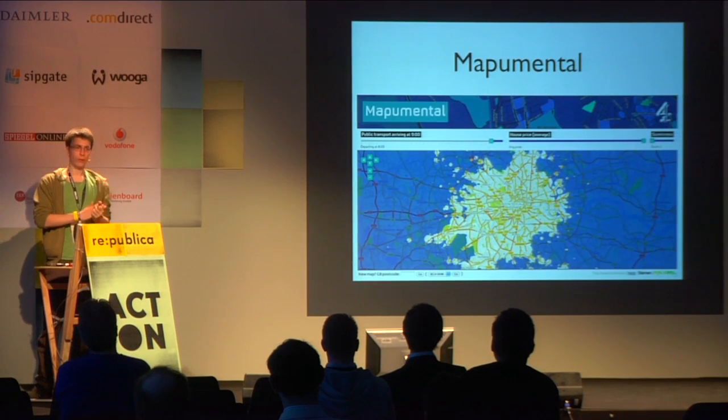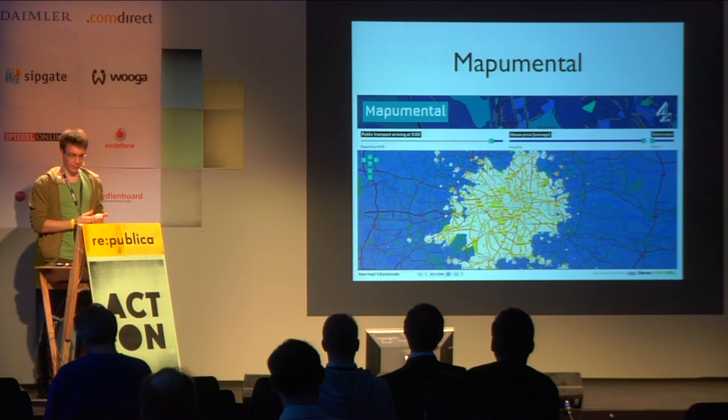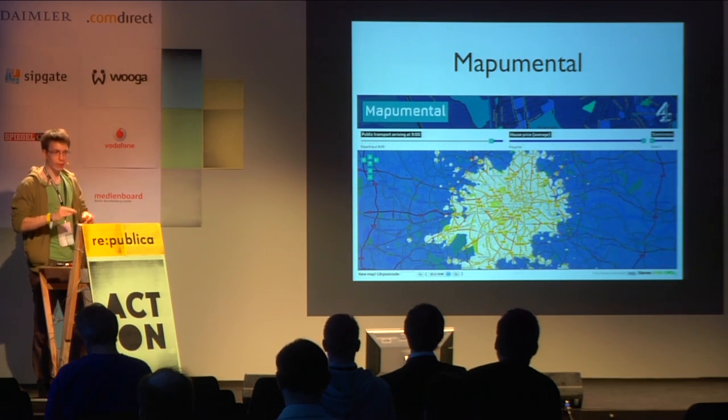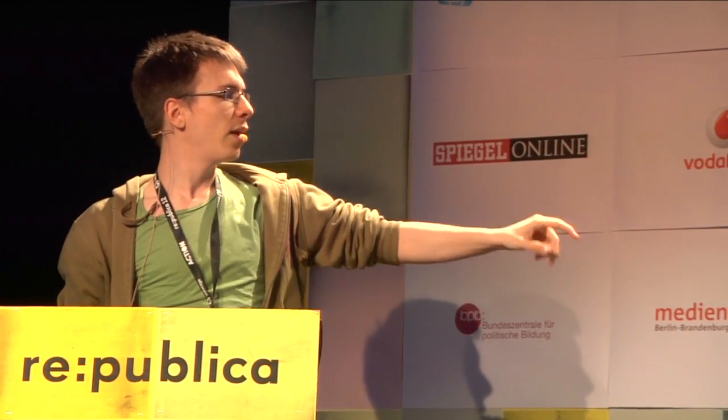So how did I come to this realization that there's so much data? Well, in 2009 I saw Mapumental. It's a project in the UK where you can say, okay, this is basically my postcode, and how much time does it take me from which area to get to the central location? For example, if you want to arrive at the center of this dot at 9 in the morning, you can travel from all around the highlighted area. A really nice project, and it doesn't only work for London, as seen here, but also for the whole UK.